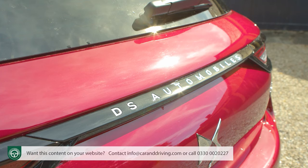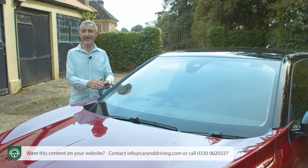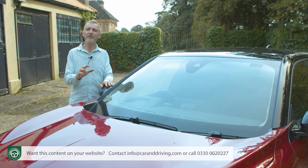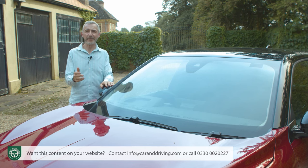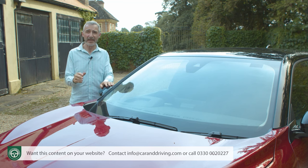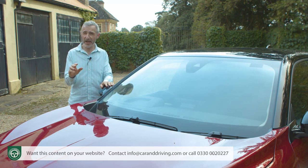The DS brand doesn't want to be seen as lagging behind when it comes to that camera-driven safety provision. So as before, all DS3 models come with the company's safety pack, and that'll give you four main features which use a multifunctional camera and radar package. The main one, as you might expect, is autonomous braking, an active safety brake system which detects hazards ahead and which will apply the brakes if the driver doesn't react, although it only works up to 52 miles an hour.